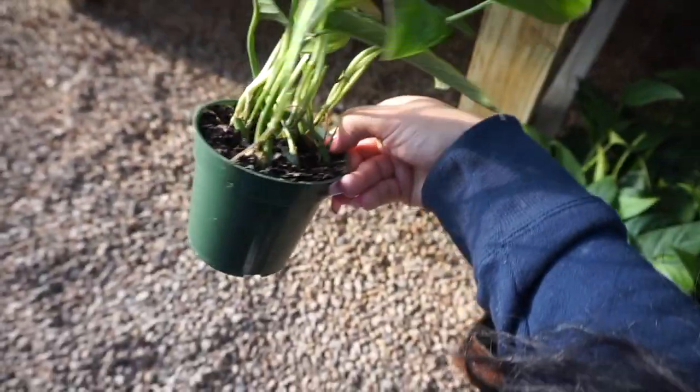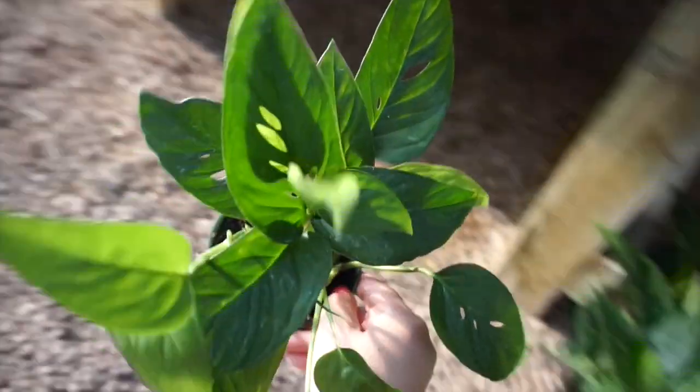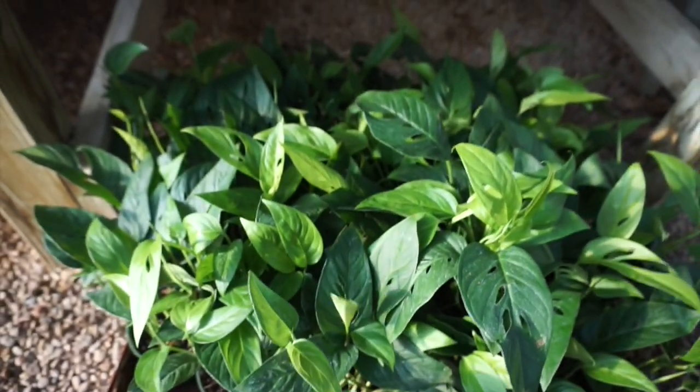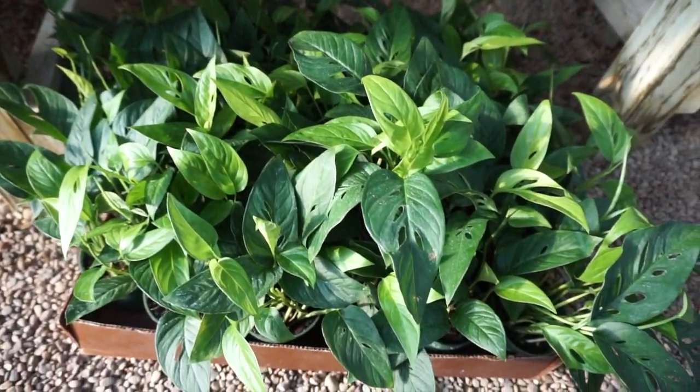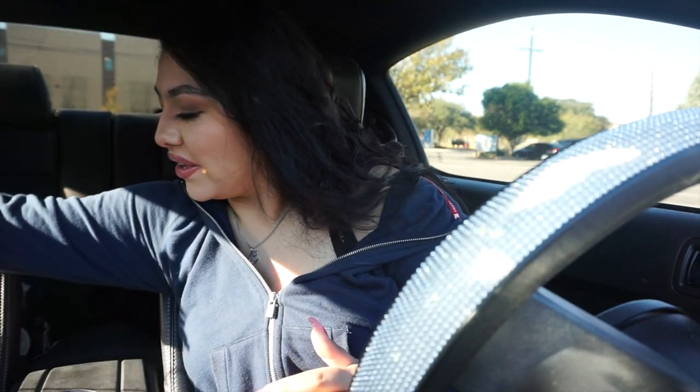Then they have these here for $12.99. All right, guys. So we are back in the car. I got what I came for. Oh my god. They had so many cool things though, which is awesome because y'all got to see some really cool plants. But I got the hanging basket of Hoya Chelsea.